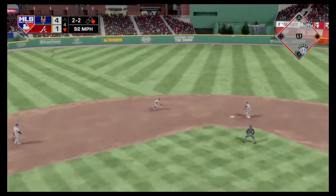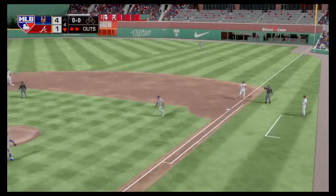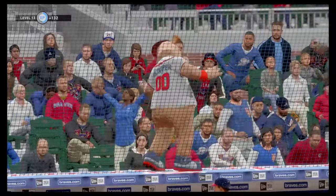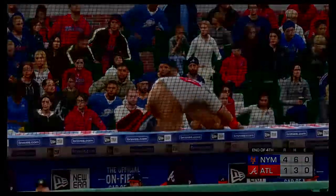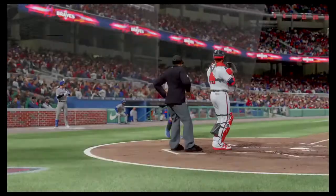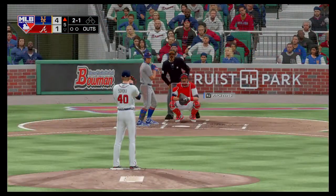Hit hard on the ground to short. To second for one, on to first as they get the double play to get him out of the inning. Braves go down quietly. They trail it 4-1. Digging in, Francisco Lindor. He singled his last time up.